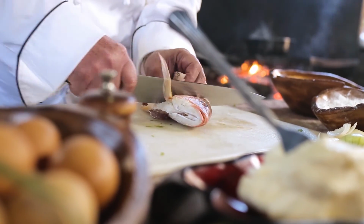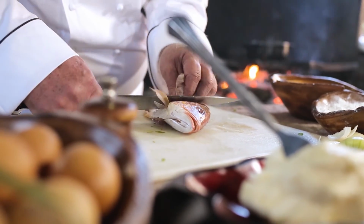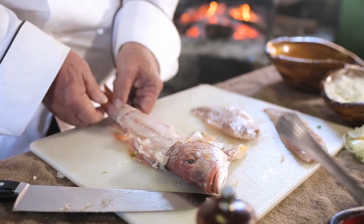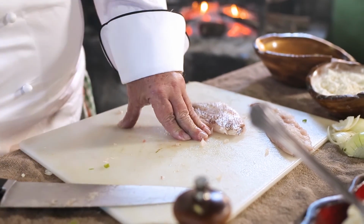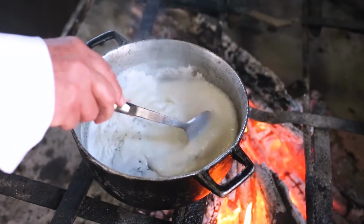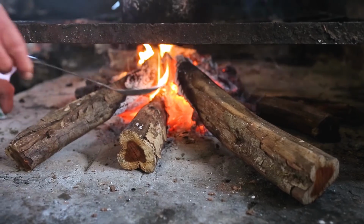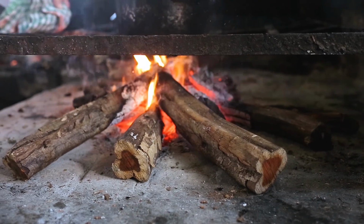Just taking it off the bone. There you go. Obviously, this is going to be in Blackie's soup later. I know that already. Let me check on my rundown quick. Push up the wood. Let's get more heat.